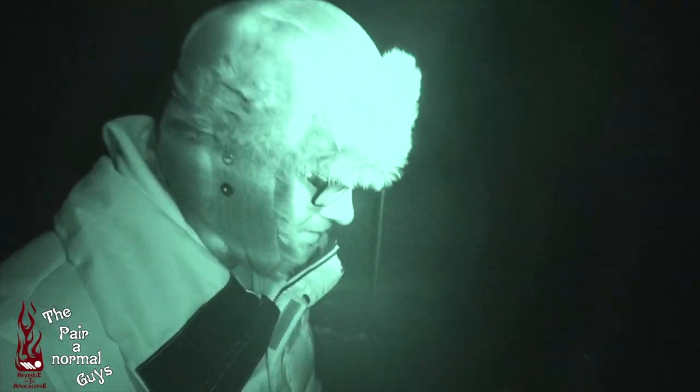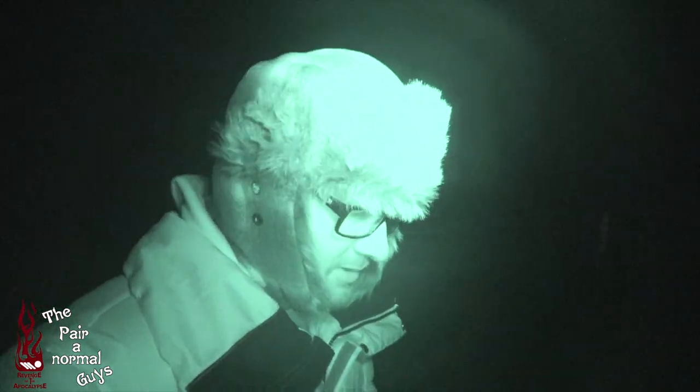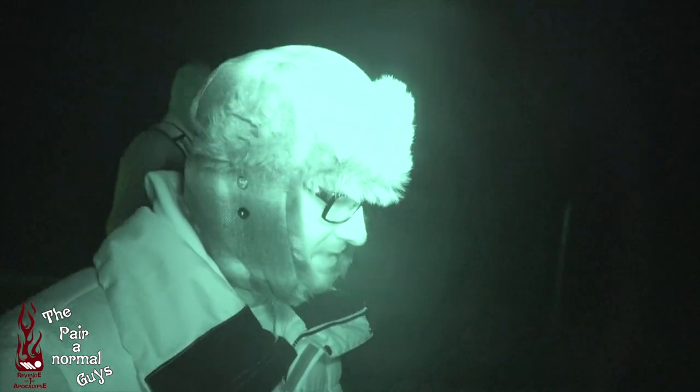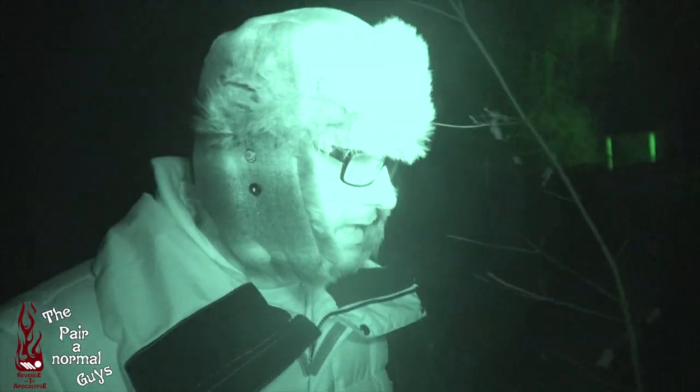All right guys, so right now we're heading down towards the one coal car, which we did not get to see last time, but we're going to investigate and explore this time. Now, this will be my first time actually seeing it, so I'm not quite sure what to expect. These tires are pretty slick, Mike. Along with what kind of paranormal activity we may encounter.